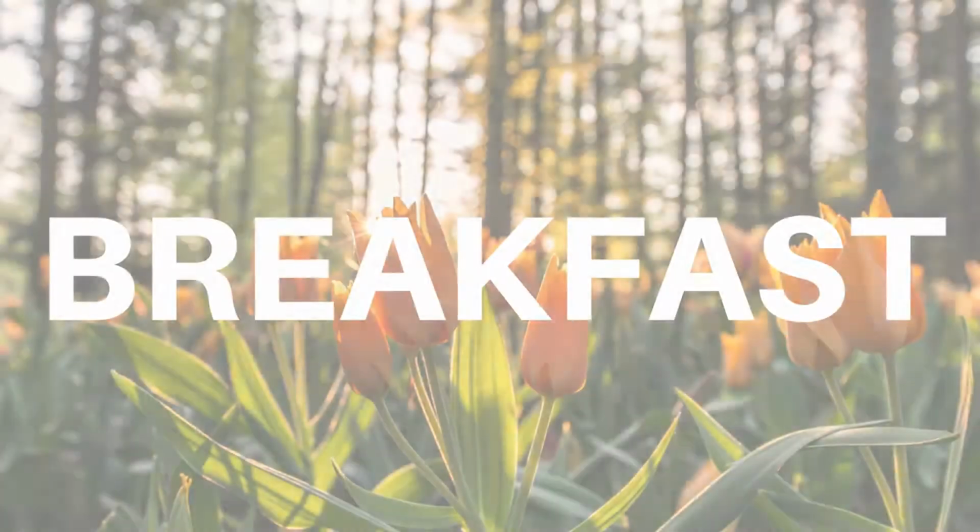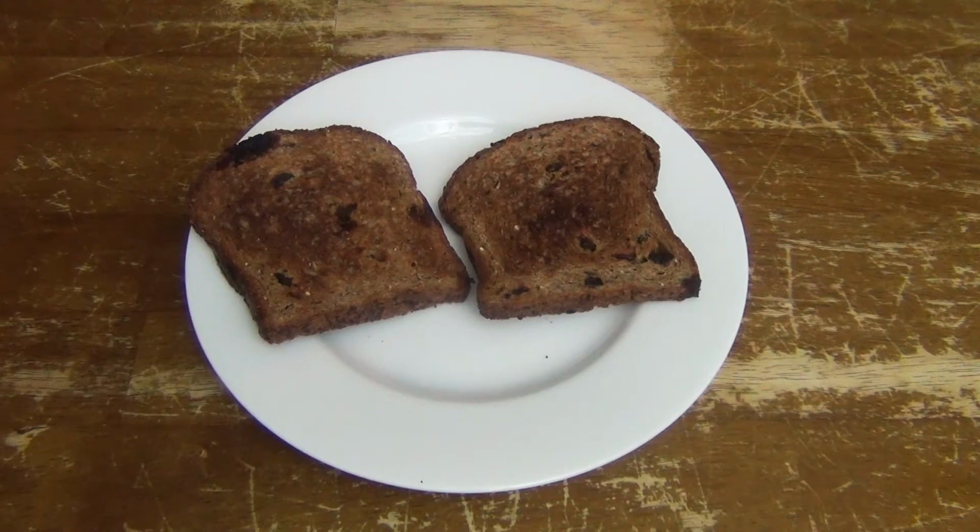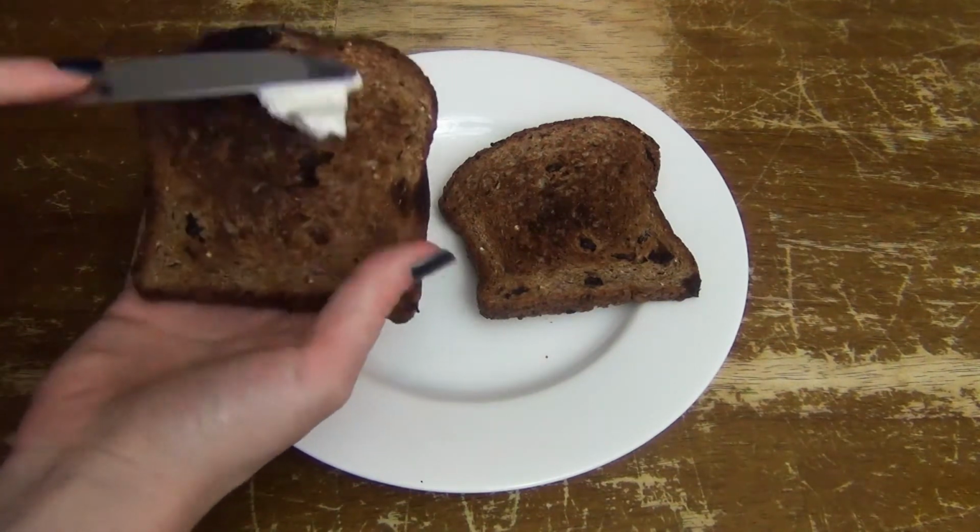So starting things off with breakfast, on this day I had one of my favorite meals this time of year, and it starts with 2 pieces of cinnamon raisin bread toasted. These got a little extra crispy, but that's okay. And then I add on some cream cheese.